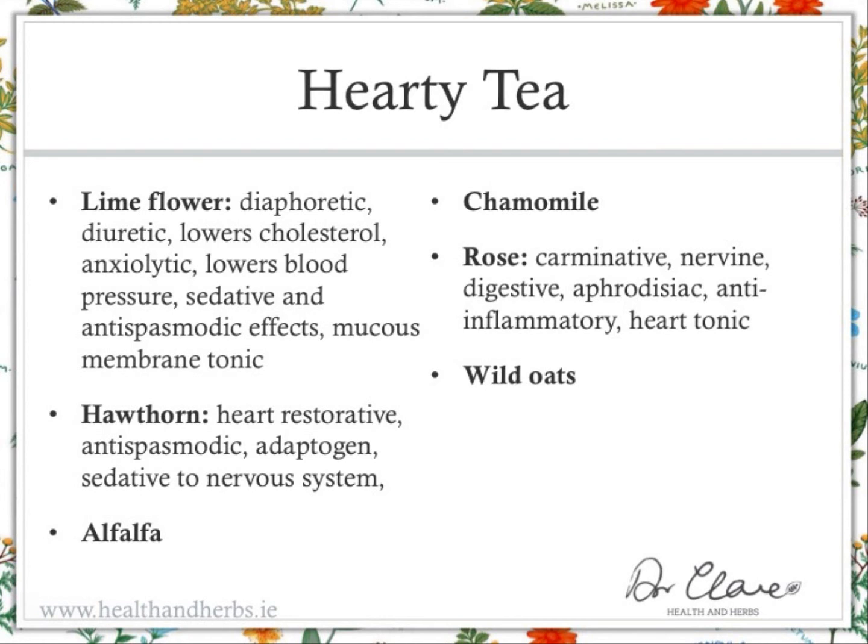Aphrodisiac, hence the association with Valentine's Day. Anti-inflammatory and a heart tonic in uplifting the heart. Wild oats, as we know, are very nutritive for stamina in the nervous system. Hearty tea tastes very, very nice and is generally uplifting.